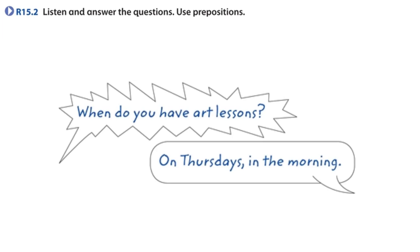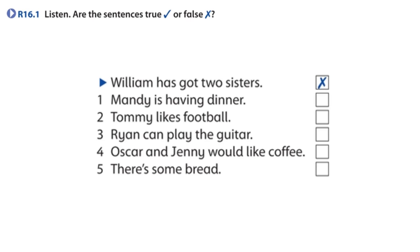R 15.2. Listen and answer the questions. Use prepositions. When do you have art lessons? When is your birthday? Where do you live? What time does school start? When do you do your homework? Where is your bag at the moment? Revision 10.